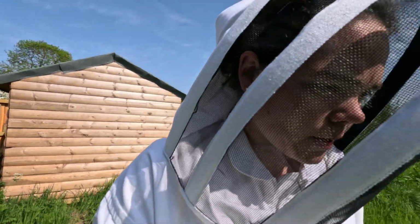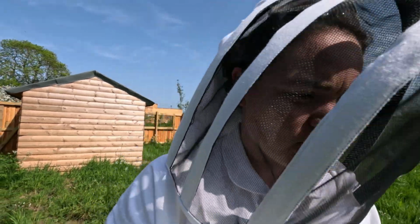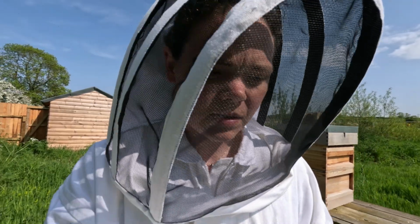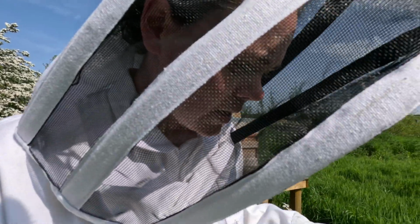So on the entrance to one of these nuke hives, you've got 4 different style openings. You've got a full-on opening, which means that everyone can go in and out. That's what we're going to be turning it to. You've also got a queen excluder opening, which basically means that the workers can go in and out, but the queen's not allowed to. And you've also got a ventilation opening as well.